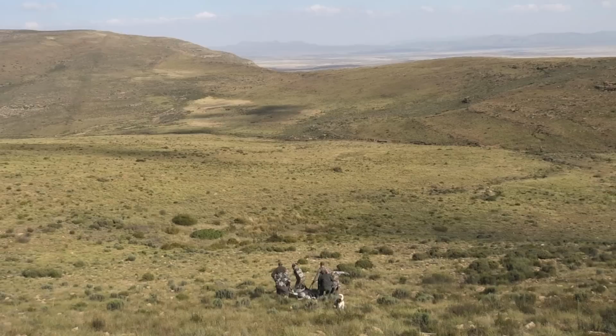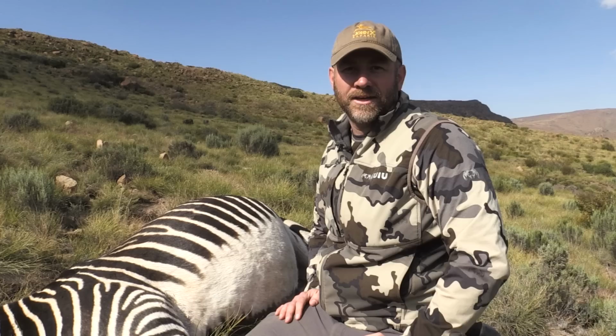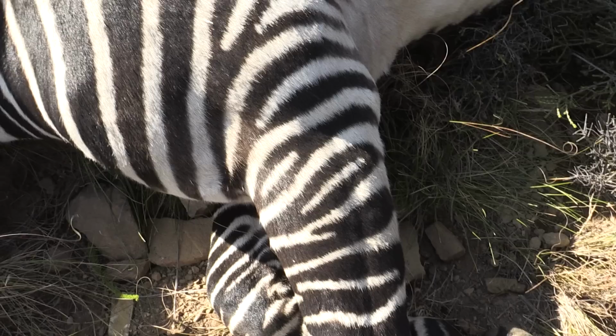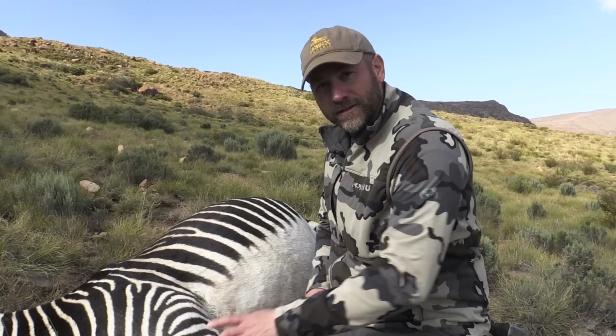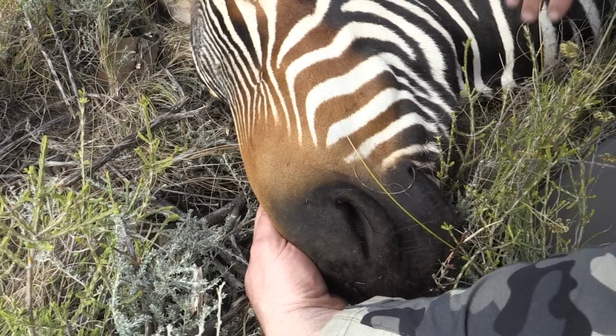You know, the first time I chased zebra was in 2012, I think, with Craig. First trip over here with Carl. We chased Burchell's zebra at the time. This animal's pretty unique. It carries its stripes all the way down to the hoof. Beautiful stripes. There's no shadow stripe. There's real defined lines on here. It's the smallest zebra of all the zebras that we've chased over here. Beautiful brown muzzle, very pronounced stripes.